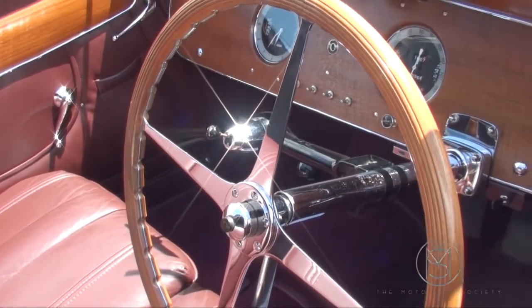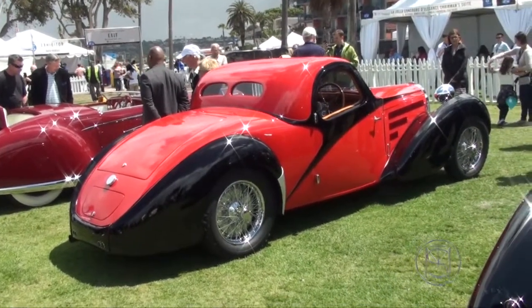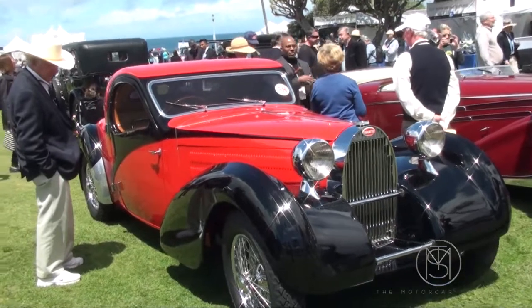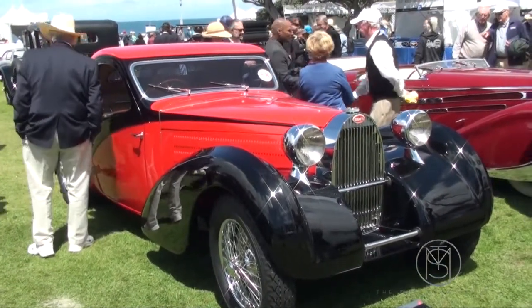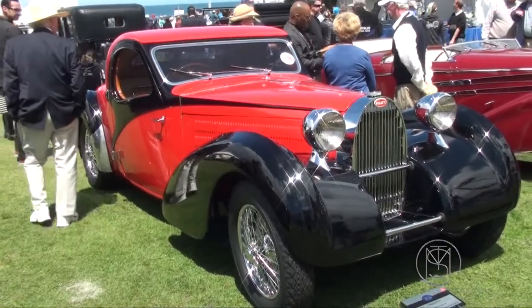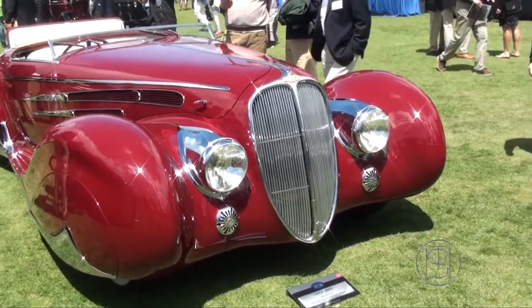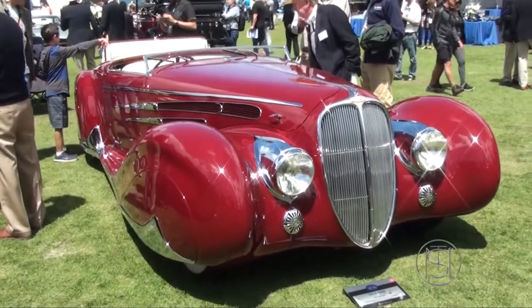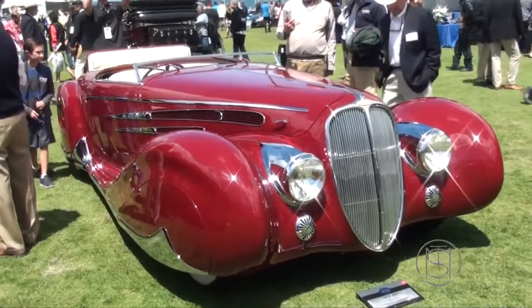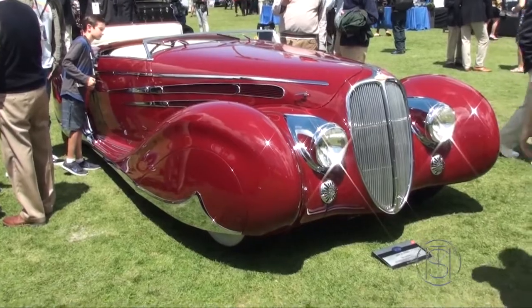The Mullins Museum brought out the Type 57 Atalante coupe. Nice kickback windshield on those. Striking paint. Very cool. Mullins also brought out this '39 Delahaye 165 Cabriolet. And that's one of the more exotic cars. Look at the front skirts on that baby.